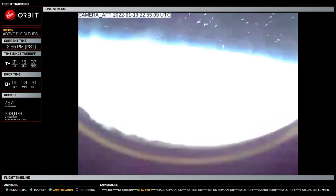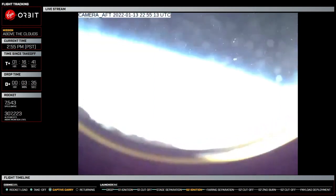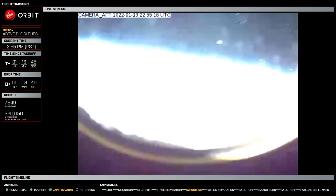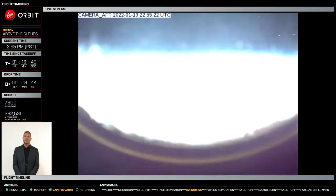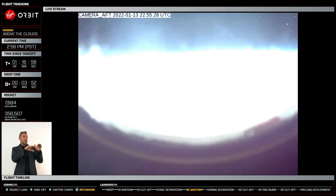Drawdown commanded. Stage 1 engine shutdown confirmed, stage step, break wires broken. And amazing views that we're seeing right now. The blue has gone to black, and that is the limb of the Earth in view. Launcher 1 is in space.